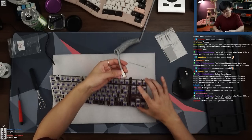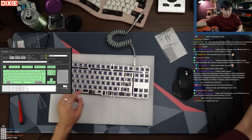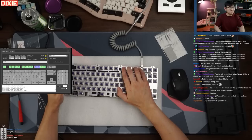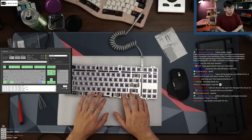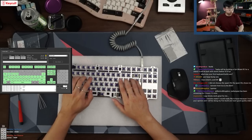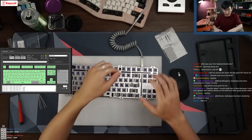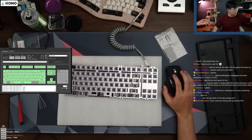Okay, let's see if we missed any switches. PCB works perfect. Alright, I'm gonna go wash my hands because I touched solder. BRB.